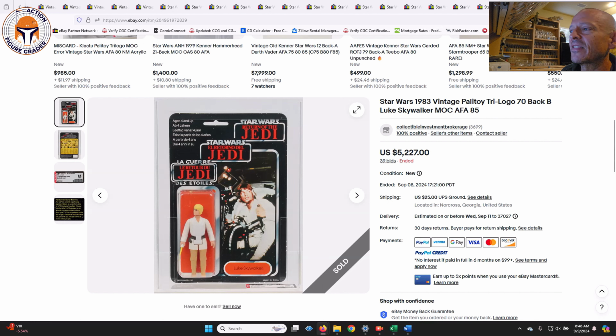And then finally, we got the Luke Gunner card, AFA 85, absolutely stunning item. And it sold for $5,227, big number. It was big, way before the auction was ending. It was in the 4,000s, in the high fours before the auction was even ending, and it settled out at $5,227. Wow, what a big number. But I was wrong on it, but it is what it is.